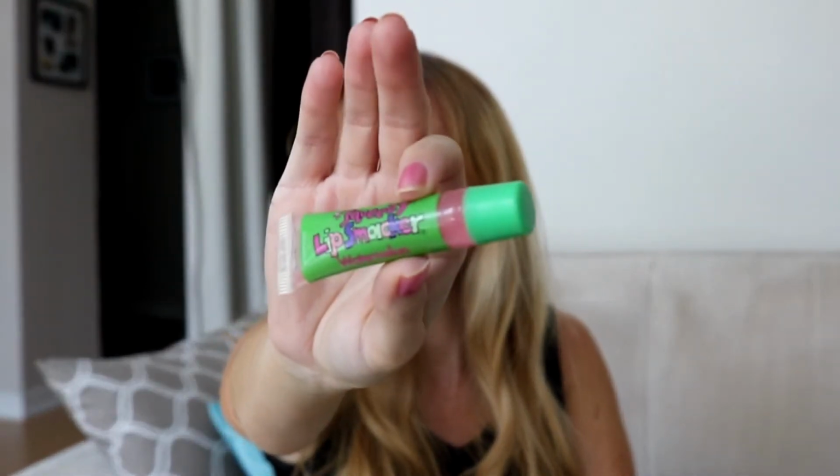And yeah, it's just old. I don't know how old it is. I don't know when I got it, where I got it. So it is gone. Let's get into another lip product.